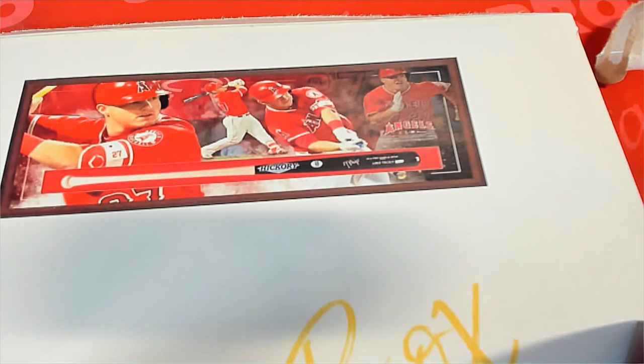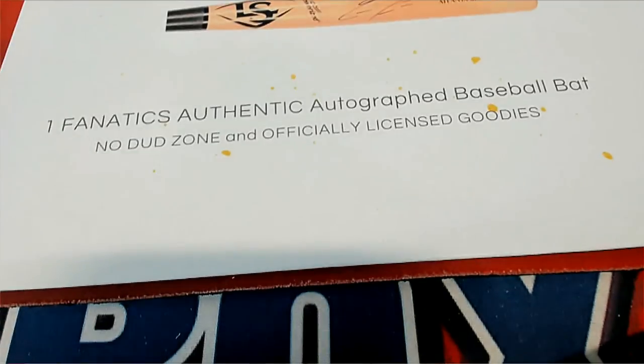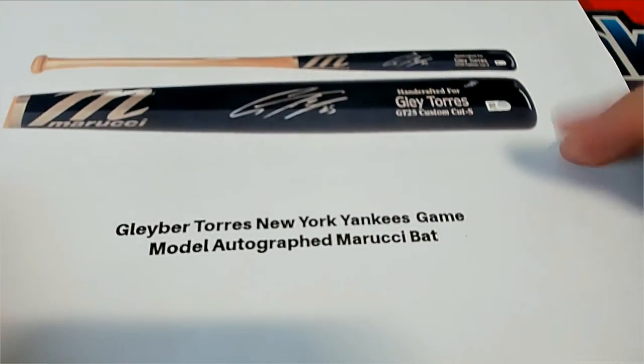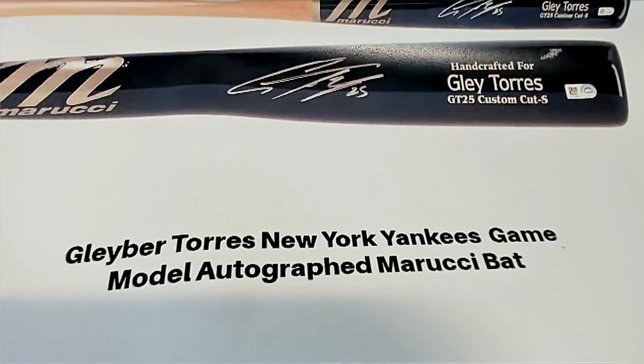Big congratulations in the booty box autograph bat to Larry and Scott. Larry pulled the Yankees Torres handcrafted bat.